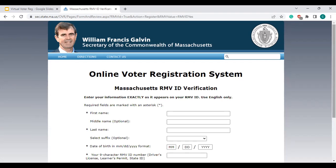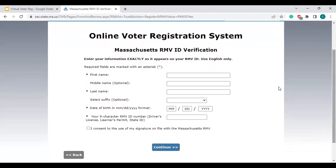So this is what the next page will look like. You'll put in your first name, your last name, your date of birth, and then your license number or your state ID number. Feel free to pause this video at any time while you are doing these steps.